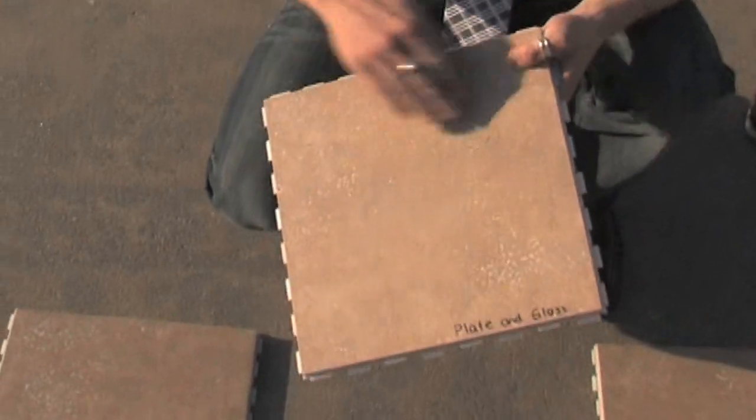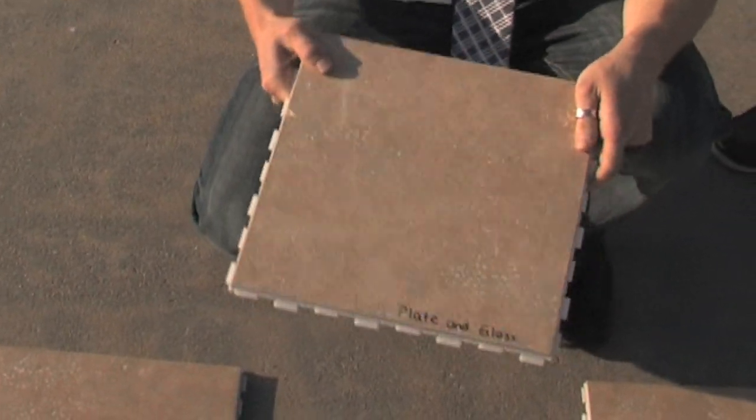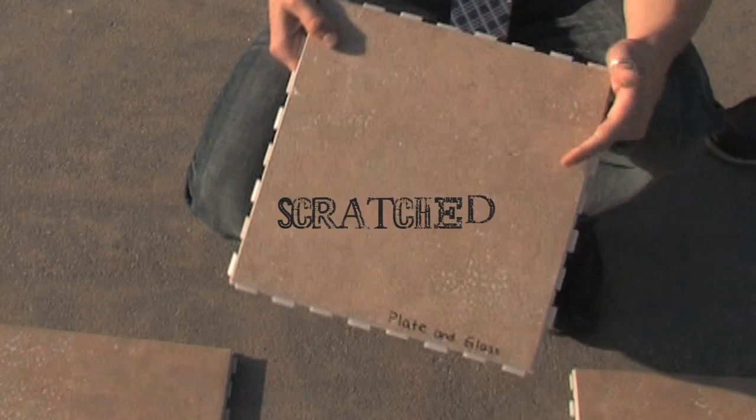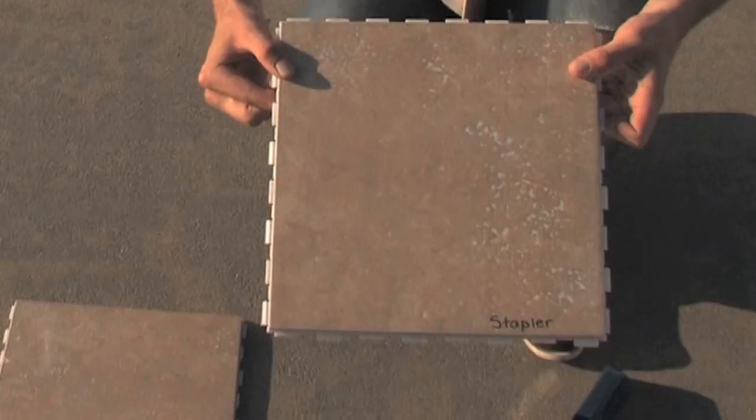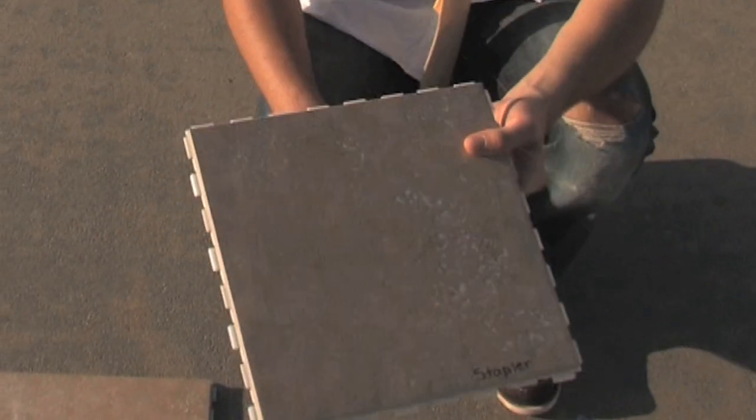The plate and glass, it kind of scratched it up a little bit, but it's still a tile. Here we have the stapler. Yeah.